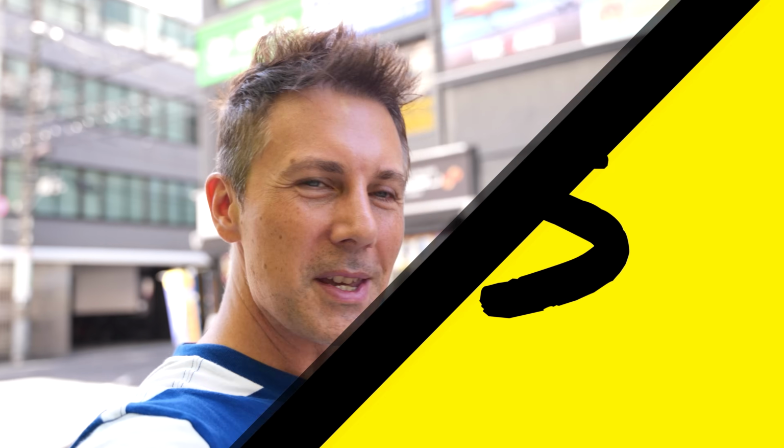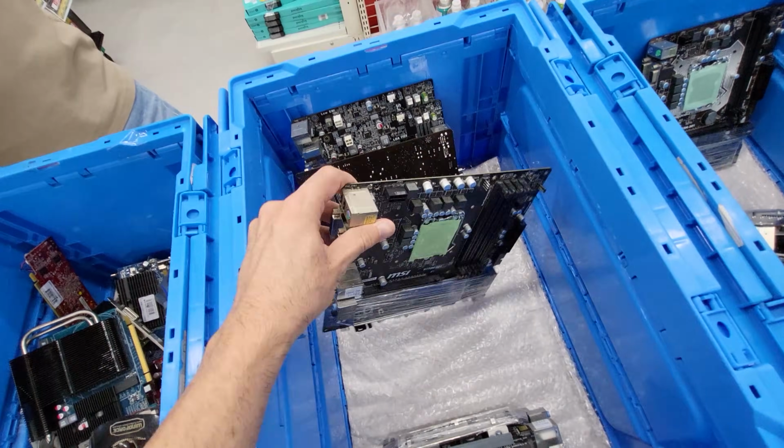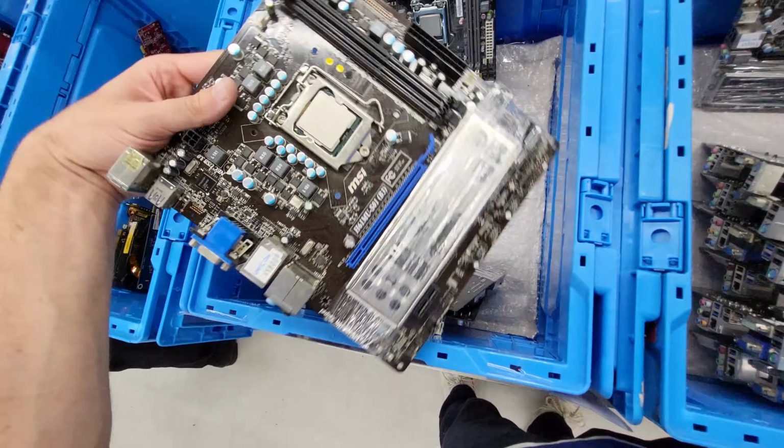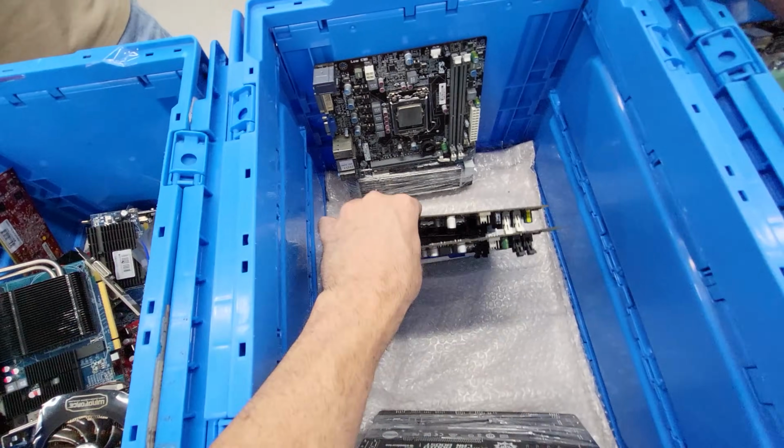So this store behind me is the Iyama store, and last month we went in here for our first time because it's a newly opened store, and they had this bargain bin with all untested motherboards. And I decided to try one last month, and we got it back to the studio and it works perfectly, and that deserves a second turn for sure.